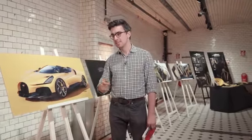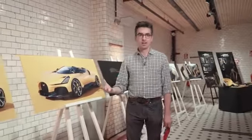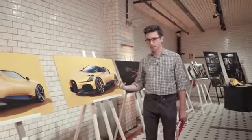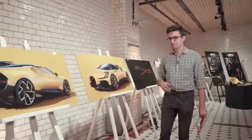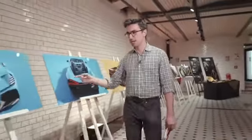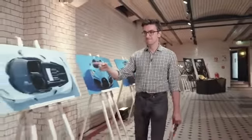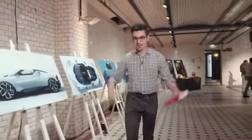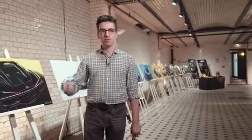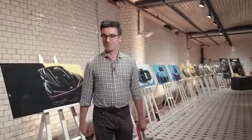But actually, Mr. Bugatti's favourite colours were yellow and black, and so they really want to go to town on that with the Mistral. Of course, if you don't like it, you can obviously get it in blue as well, or white, or really any colour that you want, because it's a Bugatti after all. It's all about you, providing you've got enough money.